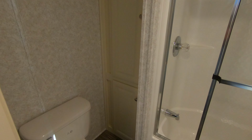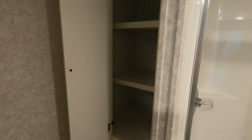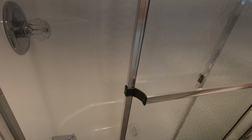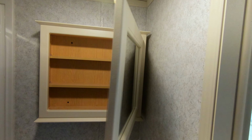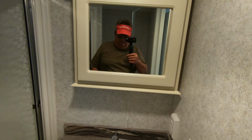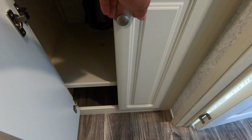So coming on in the bathroom here, you've got a great big linen closet, towel closet, blanket closet, whatever you want to call it. That's behind the shower. You have a 1-piece fiberglass tub surround, so you can take a bath or a shower. You've got the glass doors. That's an option that we added. Here is your medicine cabinet to keep all your meds, all your toothbrushes and toothpaste. Here you've got the sink and the vanity gives you storage underneath.